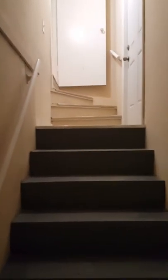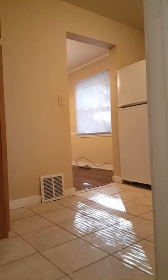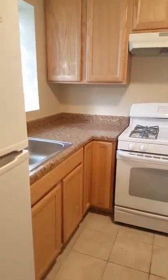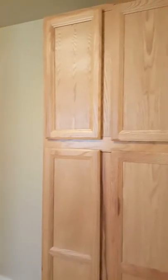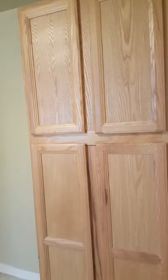Then you go up this way, you have the kitchen, got new stairs here. Appliances are included in the apartment. And you have tons of space here for storing food, besides these cool cabinets. You also have this storage, so you can stock up on all kinds of dry food, beans, rice, or canned goods.